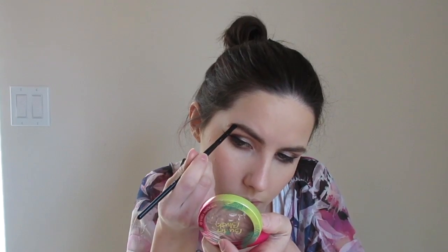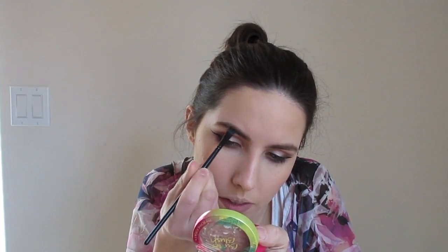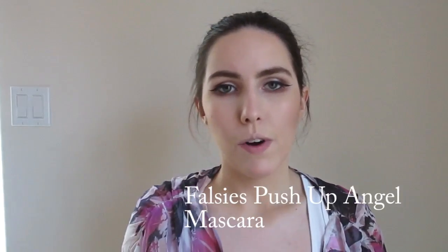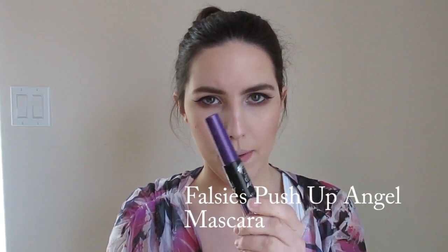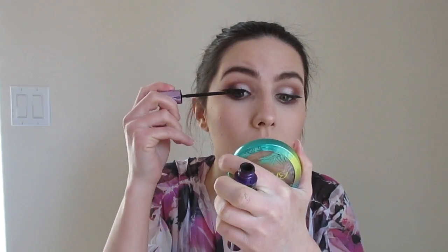I'm going to take the NYX Tame Frame Brow Pomade, and I'm in the shade Chocolate, and I'm going to apply that to my brows so they stay down. For mascara, I'm going to use the Maybelline Falsies Push-Up Drama Mascara. This is one of my favorite Maybelline mascaras.